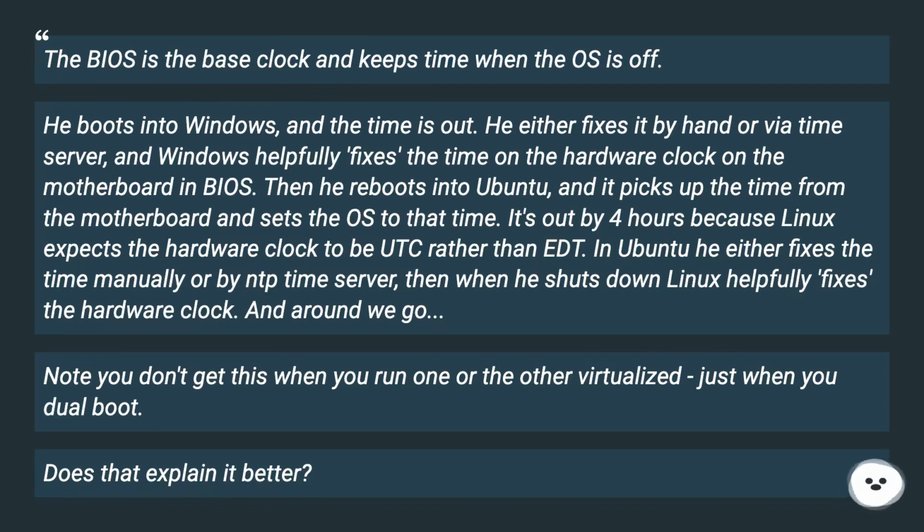Then he reboots into Ubuntu, and it picks up the time from the motherboard and sets the OS to that time. It's out by 4 hours because Linux expects the hardware clock to be UTC rather than EDT. In Ubuntu he either fixes the time manually or by NTP time server, then when he shuts down Linux helpfully fixes the hardware clock. And around we go. Note you don't get this when you run one or the other virtualized, just when you dual boot. Does that explain it better?